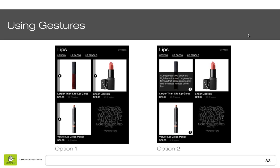What we found in one of the NAS particular areas was that they had a rollover event. So on the desktop side, you could put your mouse over an image, and you would then get a small popover over the product image, and that would allow you to get additional information about the product, just like a mini preview before you go to the product page. And we tried to implement that on the tablet and phone experiences by having this little triangle idea to imply you could swipe to reveal that, or a little information icon in the bottom right corner, which you can see on the right, example option 2.